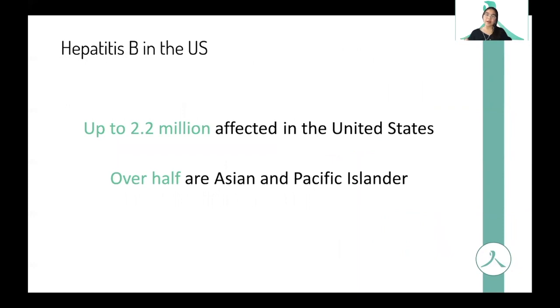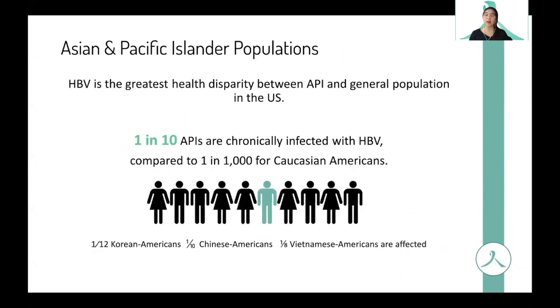Zooming in onto the US, up to 2.2 million people are currently infected by the virus, and over half of them are of Asian and Pacific Islander background. To provide more context, the Asian and Pacific Islander populations in the US comprise only 5% of the US population, but comprise more than half of those infected in the US. And that is why we consider it to be one of the greatest health disparities between those of Asian and Pacific Islander background and the general population in the US.